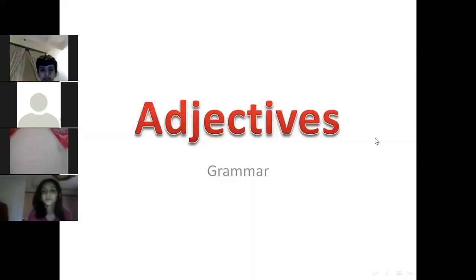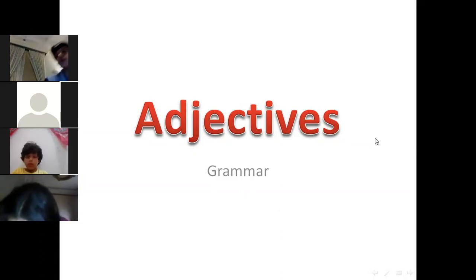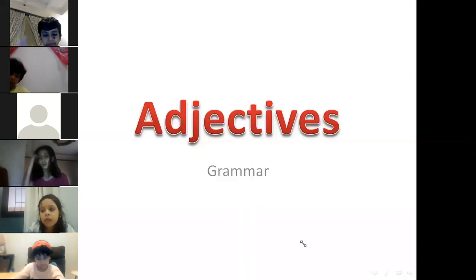Today we're going to talk about adjectives, you know, what's the meaning of adjectives. We took this lesson before, but we're going to revise it. Then we're going to talk about the adjectives that compare, so we're going to take the comparative and superlative. Who can tell me what the meaning of adjectives is? Raise your hand.